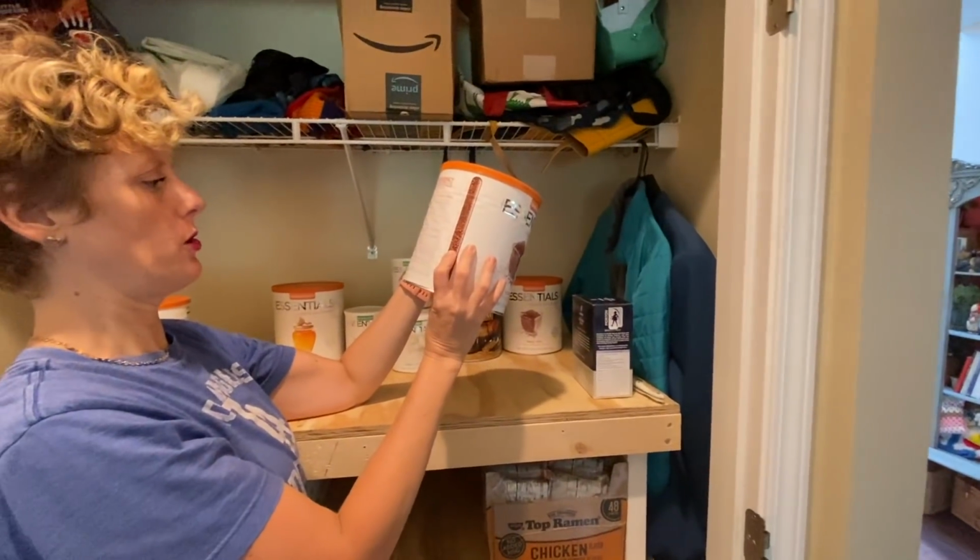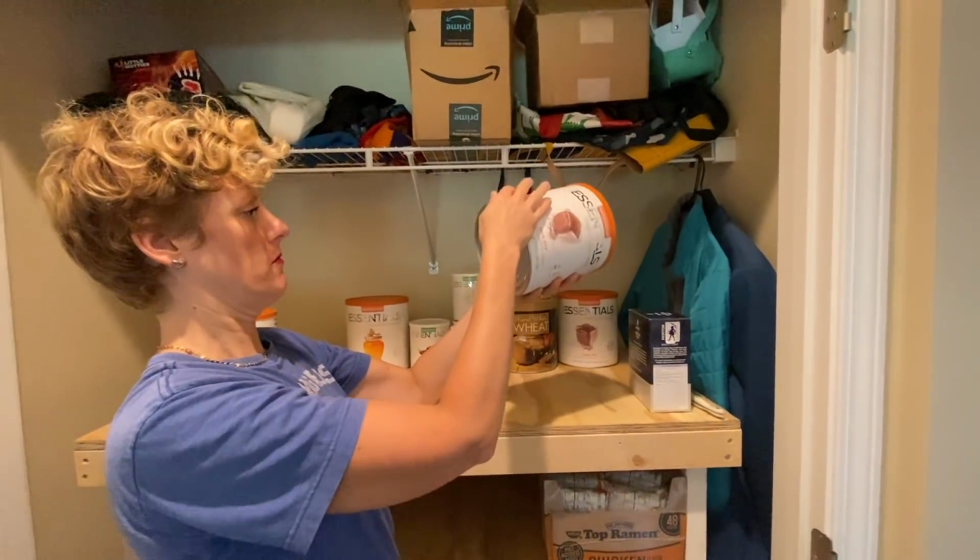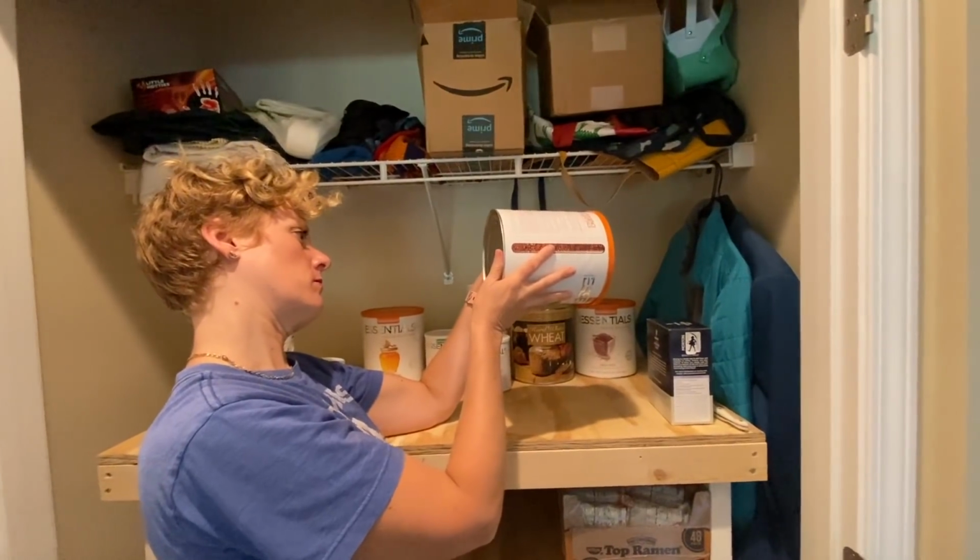Many years of stored in a cool, dry location. Oh no, it hasn't been stored in either of those type of locations for a while. Okay.